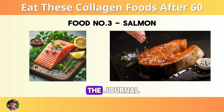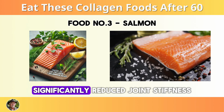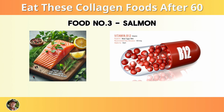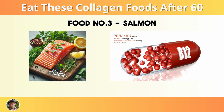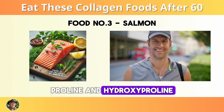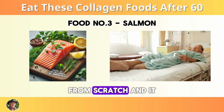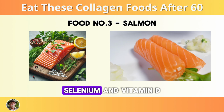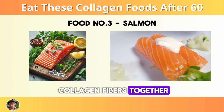One study published in the Journal of the American College of Nutrition found that omega-3s significantly reduced joint stiffness and tenderness in adults over 60, especially when paired with light movement or therapy. But that's not all. Salmon also delivers a rare combo of glycine, proline, and hydroxyproline, 3 amino acids your body needs to actually build collagen from scratch. And it brings cofactors too: zinc, selenium, and vitamin D, all crucial for binding collagen fibers together and keeping them strong.